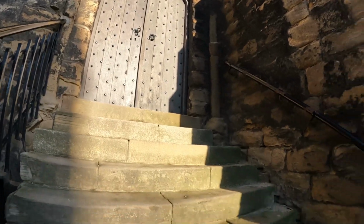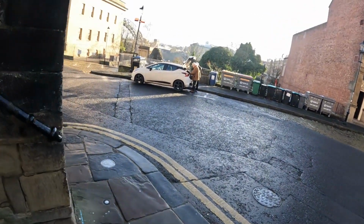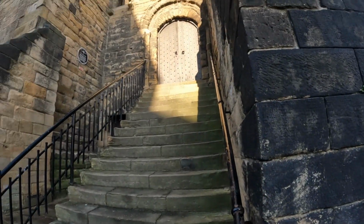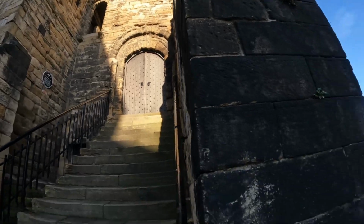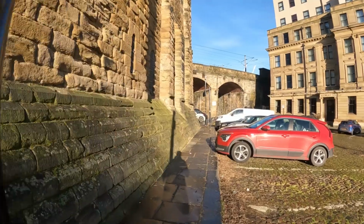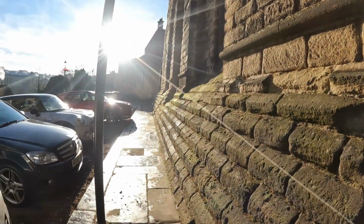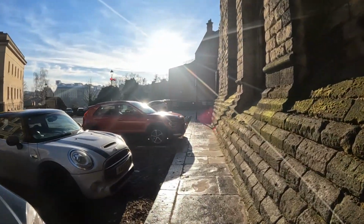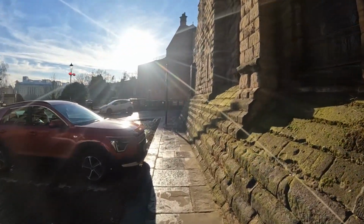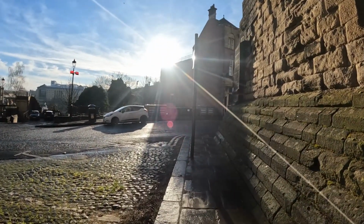Unfortunately, looks like this one's closed as well. Unless there's another little side entrance that I haven't found yet. I think, I'm afraid. That is it. Is there any way in? It's the only way in and it's closed. No. I was hoping that this would be a separate attraction to like the Black Gate over there. Oh, that's a bummer. As always on Explore the Weekend, things not going to plan.